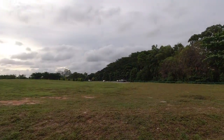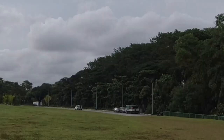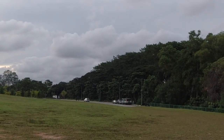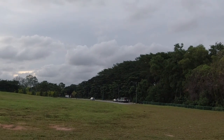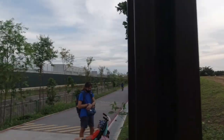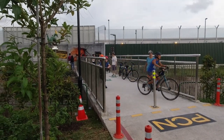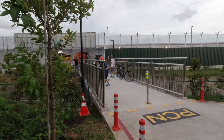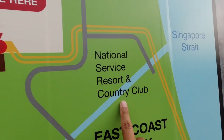I just saw a road there. I don't know whether you can see. Maybe I'll zoom in during the edits. But it seems that this is another reasonable place for you to park your car. I'm not sure whether it's legal, but if you park your car there, then you can start your path here at the end of the Jurassic Mile, depending on whether you call it the start or the end. So to me, this is the end of the Jurassic Mile, going towards the Changi Airport.